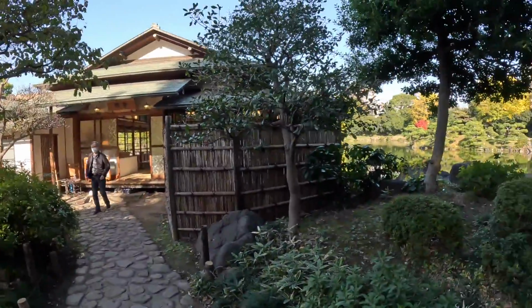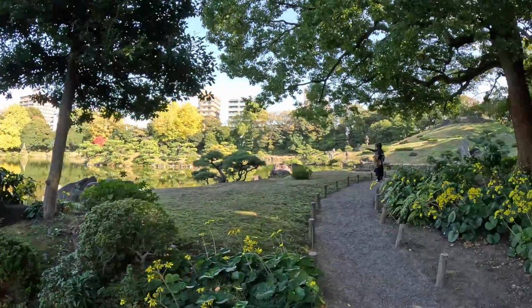So if you want to go into the tea house, you have to pay. It'd be a really nice place to get a little rest in, but we already had coffee and we have a coffee shop that we want to go to, so I think we're going to skip it for now, but it's quite beautiful.